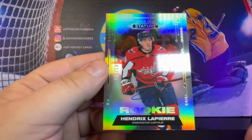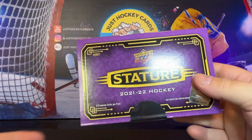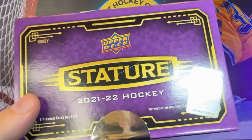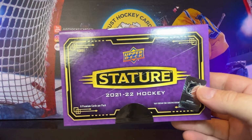Numbered 168 out of 199. So there you have it, guys. Not great, not terrible, just kind of, I mean, it is what it is. Anytime you're opening one pack and you're hoping to get at least your money back, you're really, really barking up the wrong tree. I like Stature. I think it's a multiple box product to score big, unfortunately, as any of the Upper Deck products are as of late.